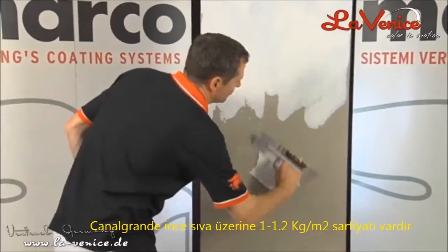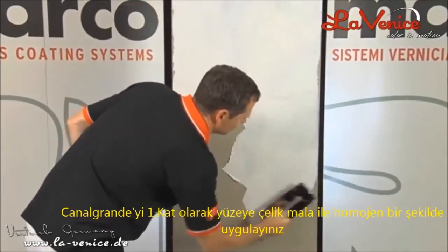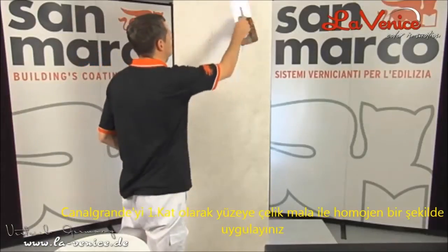Firstly, level the base to obtain a homogeneous layer in order to cover the uneven areas and to properly level the substrate. When dry, apply the second coat.